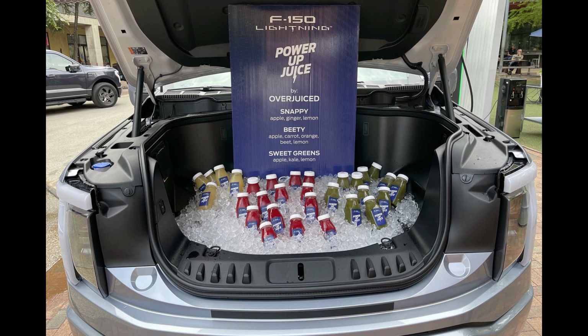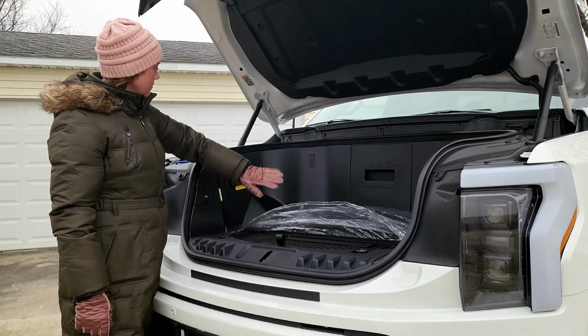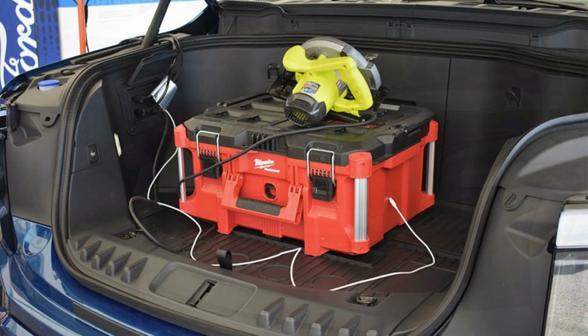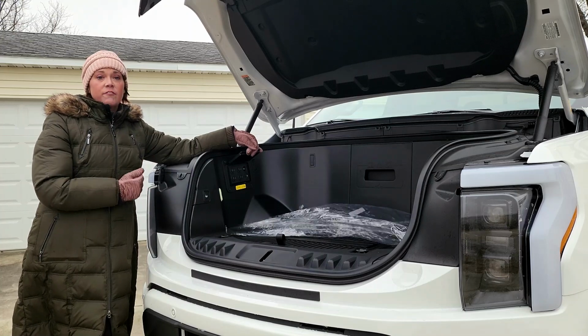You could also use this for front gating, of course. You could use it for a break room on the job site. You can use it for work on the job site because we have this whole entire power panel here. You can charge your phone, you can use your tools, anything you need. This is a really excellent usage of space for this truck.